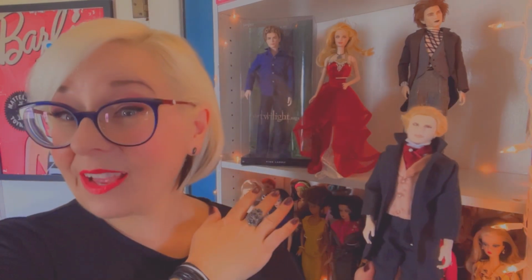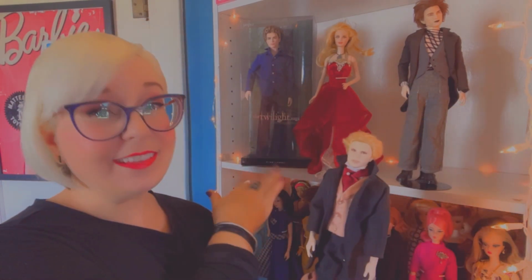So anyway, let's go ahead and take a look at each one of my 4 Twilight dolls and unbox a brand new one with me, as well as clean up one that we found at the thrift store.